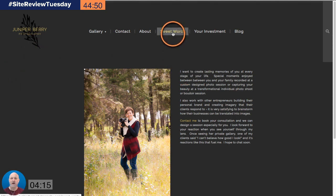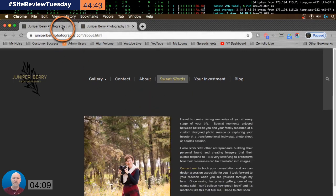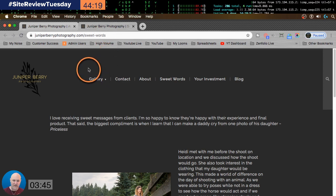All right, let's move on to sweet words. And one of the things I want to show you guys that just happened was that actually opened up into a new tab. So we were here, we clicked on this, and that actually went open to a new tab. Now, not that there's anything completely wrong with that, but it does get on my nerves when I'm on a site and at the end of browsing through that site, I have a bunch of extra tabs opened up on my browser that I didn't really need there because I never lost your navigation.